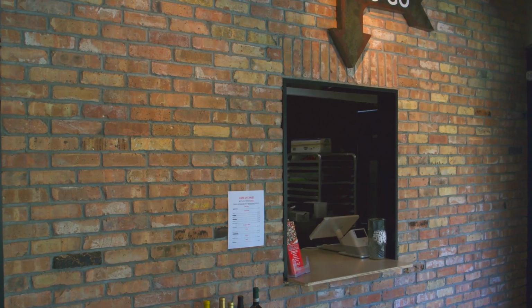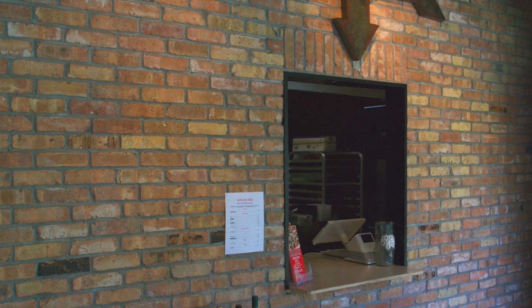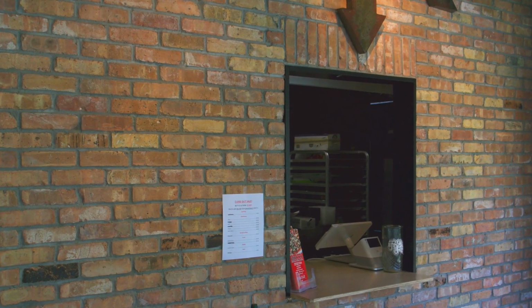And we kind of changed that and we're like, let's put real brick. So this brick that you see on the wall is actually brick from Chicago. Wow. And it's from torn down buildings. So the brick is actually made into tiles. They shave it and make little tiles out of it and laid as brick on the wall.